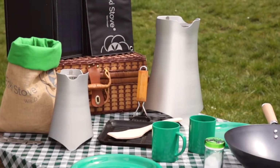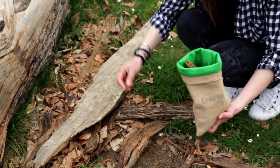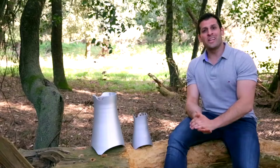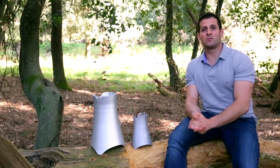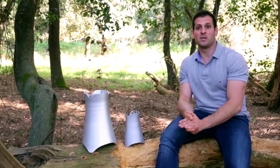Enki Stove Wild is a revolutionary camp stove which can run with any kind of dry biomass. All you need is some branches, a small battery, or even a solar panel. What makes all the magic possible is a well-known technology named pyrolysis. But unlike traditional pyrolytic stoves, we found a way to make the process simple, stable, smoke-free, and totally awesome.